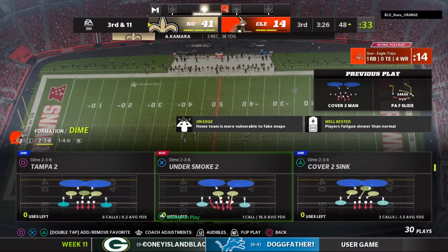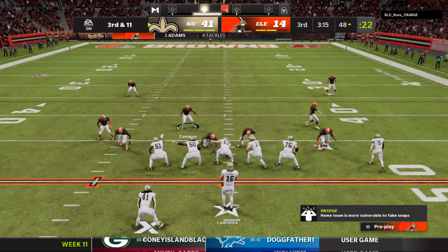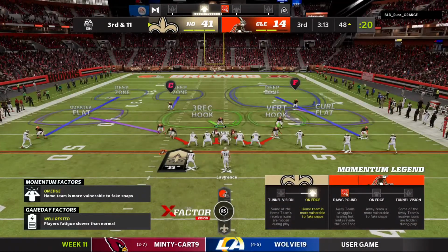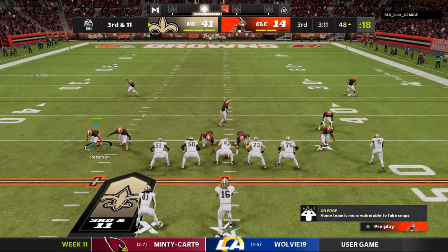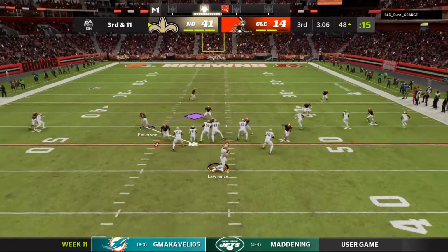His tremendous season passing the football, it continues, Charles. That last throw puts him over 4,000 yards now on the year. And he's still got the rest of November and all of December still to play. So to me, 5,000 yards, very much in play.